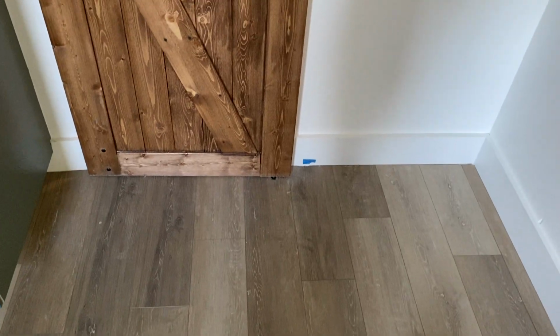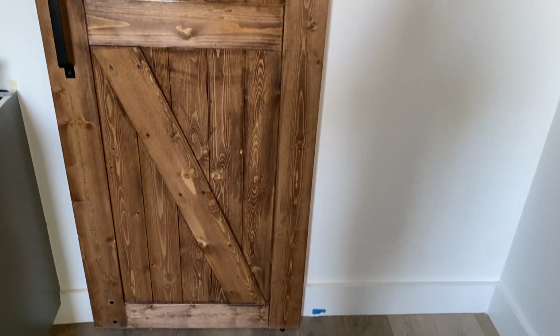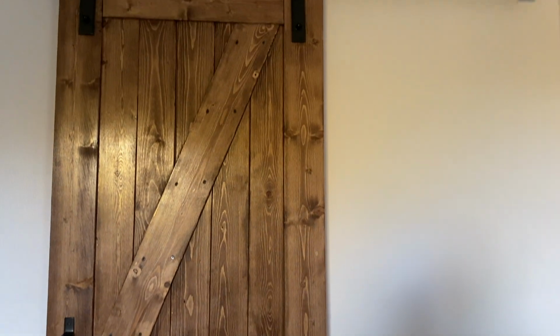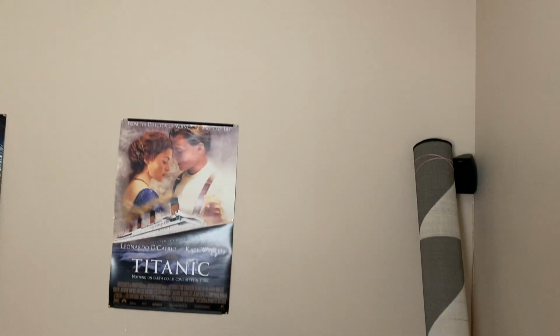To go with a barn door for the entrance to this bathroom to save space on both the side of the bathroom and the future Airbnb. Now, let's cue the before so that we can reveal the afters.